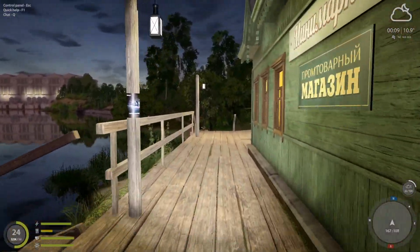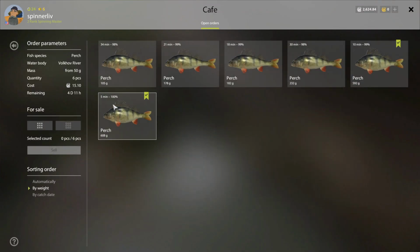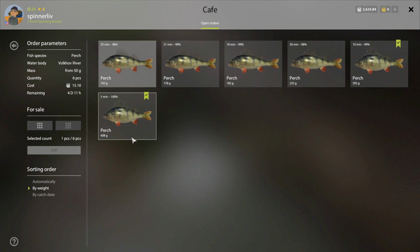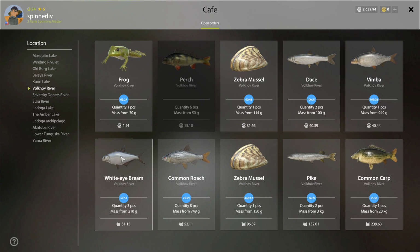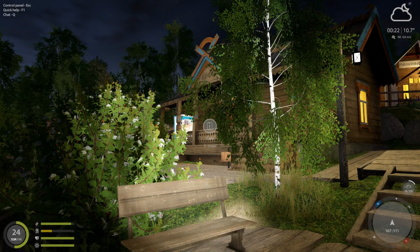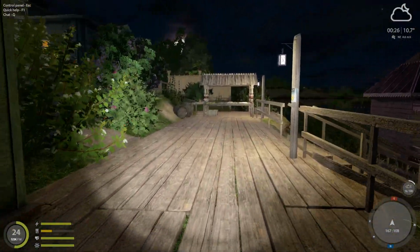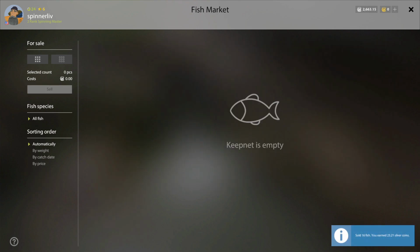Guess I better check the cafe, though. Yeah, there's 15 silver for my 6 perch there. Didn't get any big zebra mussels. That would have been nice. Dace, bream. Yep. Didn't get 2 to 3 kilo pike either. So, is what it is there. Wasn't the best day. That happens. 15 silver plus. $38.39 silver on the day, so not horrible. Could have been a lot better.